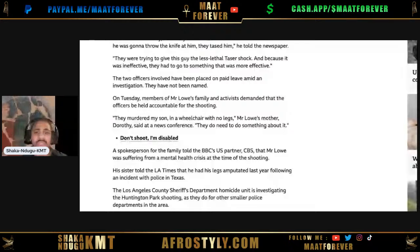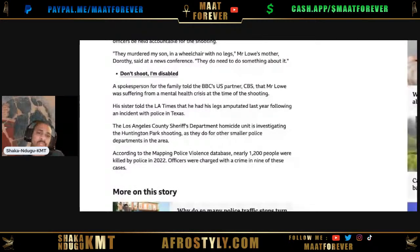A spokesperson for the family told the BBC's US partner, CBS, that Mr. Lowy was suffering from a mental health crisis at the time of the shooting. His sister told the LA Times that he had his legs amputated last year following an incident with police in Texas. Dang, what a coincidence. Following an incident with police. Now, I don't know what the incident was. I don't know if he was at fault or not.